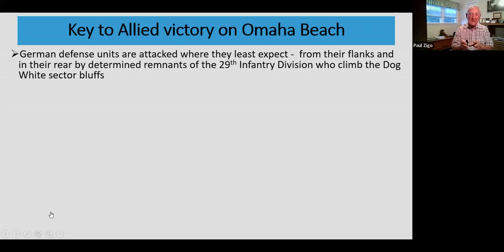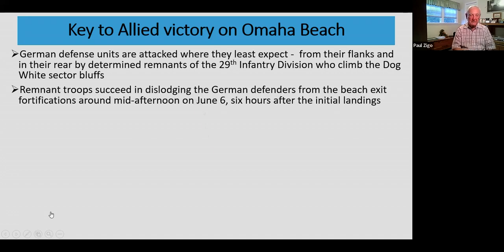Nothing. And this enabled them to move behind the Germans and attack them from their rear and from their sides. This is what dislocates the Germans along all of Omaha Beach. What comes about? Elements of the 1st Infantry Division do the same thing on their beachfront. Instead of turning their backs to the enemy, they decide to band together and climb the bluffs and move against the German resistance. This brings about success on this beach, Omaha Beach.